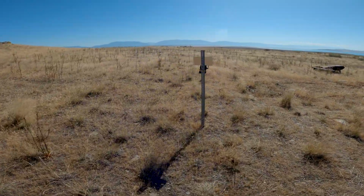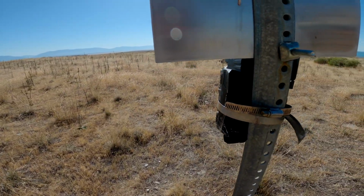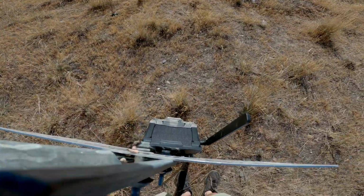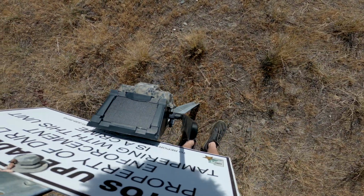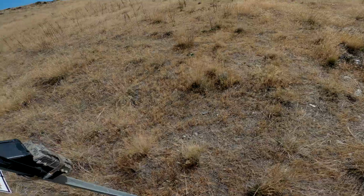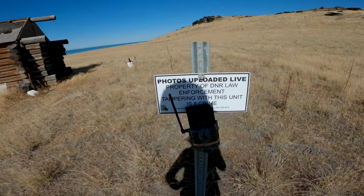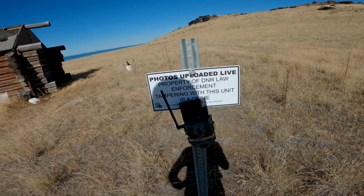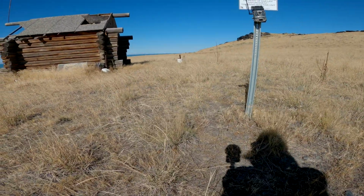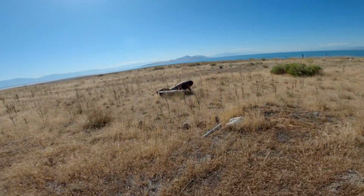Here's the trail cam. The news article said there was a trail cam. Should we trigger the trail cam? Send our picture to the people in Salt Lake? Then we can say hello. Photos uploaded live. Property of DNR law enforcement. Tampering with this unit is a crime. Suppose. Okay, I got my picture now.